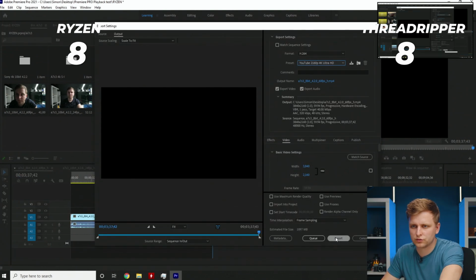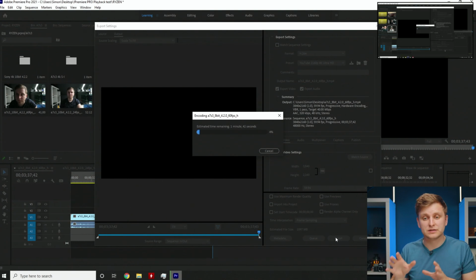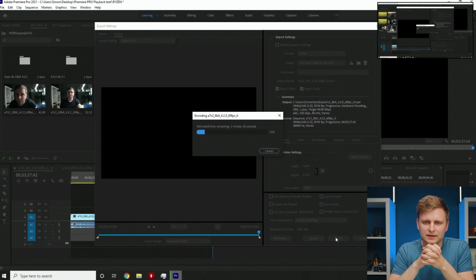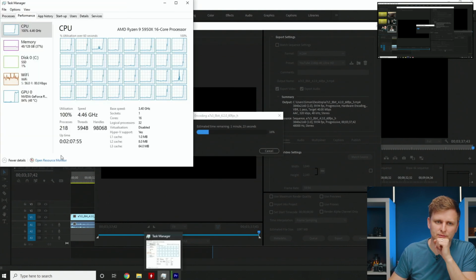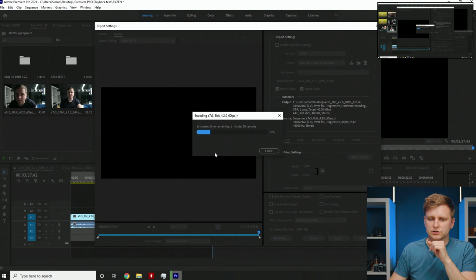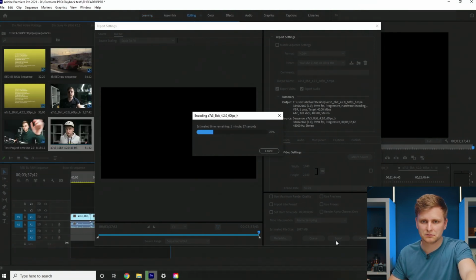1, 2, go. This is a Sony A7S 8-bit 420 export now. So there is quite a bit of the same footage. So we're going to see which one's going to do better. It should be hardware accelerated. So if we look at here, yep, look at that, GPU is absolutely utilized. So with this one, I think the Ryzen should be faster.